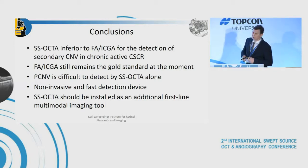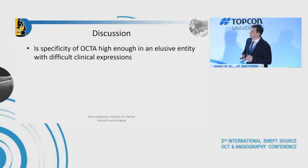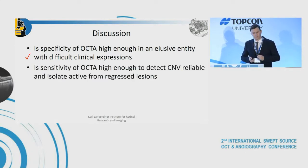And unfortunately, because this paper is under review, I can't give you an abstract, but I want to discuss if the specificity of OCTA is high enough in an elusive entity with difficult clinical expressions. And that means if we see something, is it CNV? I would say yes. Is sensitivity of OCTA high enough to detect CNV reliably and isolate them from regressed lesions? Well, I'll give that a plus minus.